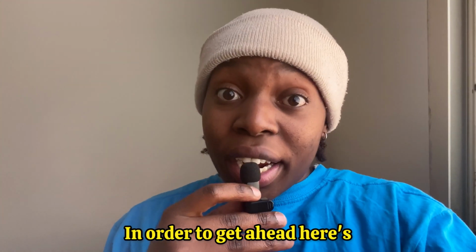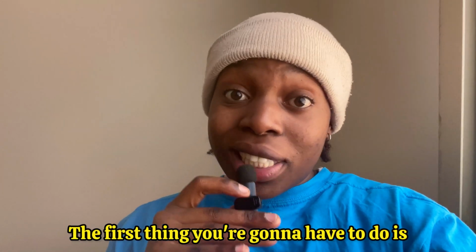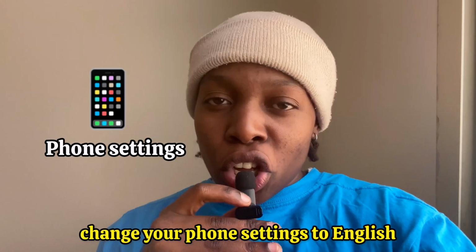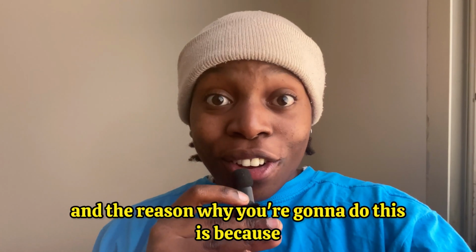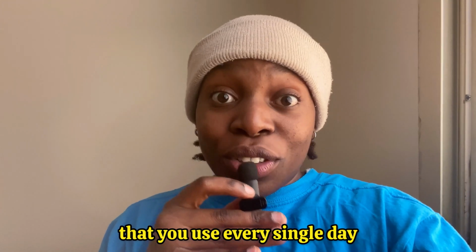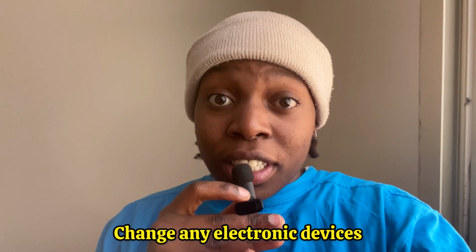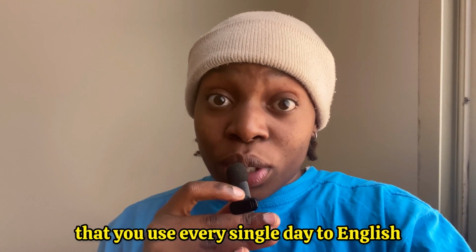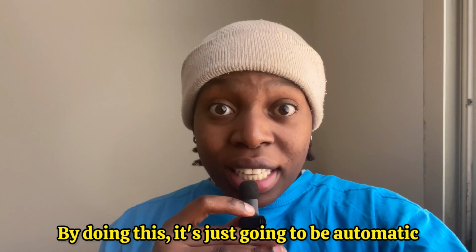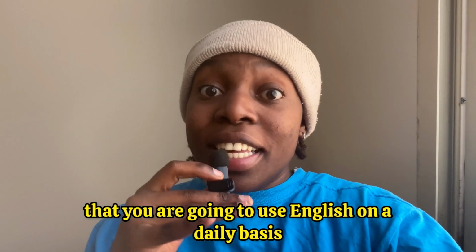In order to get ahead, here's what you're gonna do. The first thing you're gonna have to do is change your phone settings to English. And the reason why you're going to do this is because your phone is something that you use every single day. And as a matter of fact, don't just change your phone settings to English. Change any electronic devices that you use every single day to English. By doing this, it's just going to be automatic that you are going to use English on a daily basis.